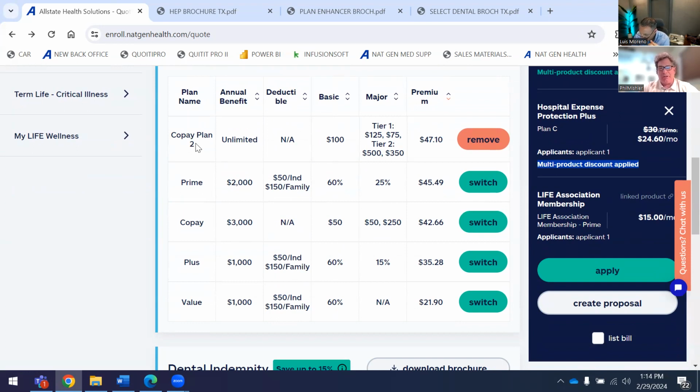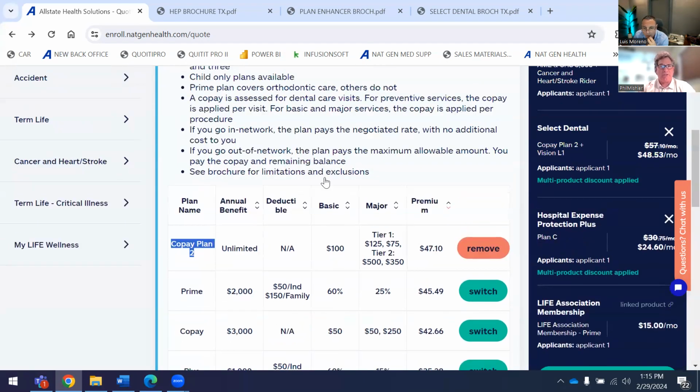What I want you to be careful of is every single thing you're looking at here is no waiting period except for copay plan 1. That one has a $3,000 maximum, which is pretty attractive. But copay plan 1 does have a 6-month wait for major. So you're always better just going to copay plan 2, no wait, unlimited max, and it has fixed copays. The copay plan also has fixed copays, and they're actually less than copay plan 2, mostly because it's a 6-month wait. So let's just quickly look at the brochure.